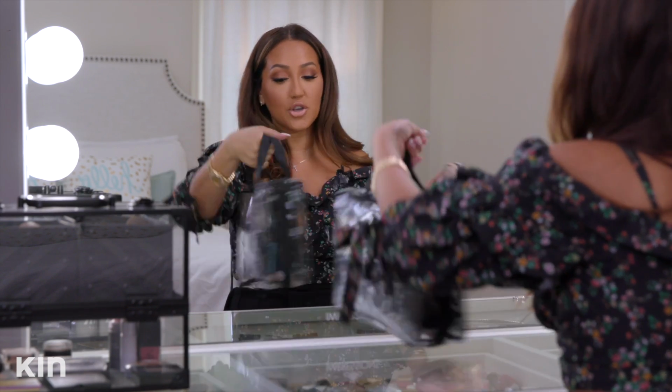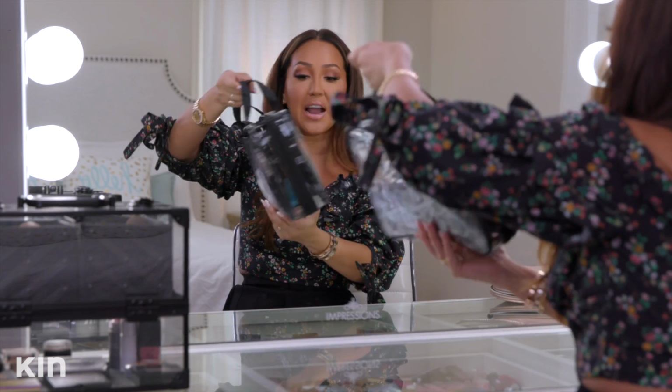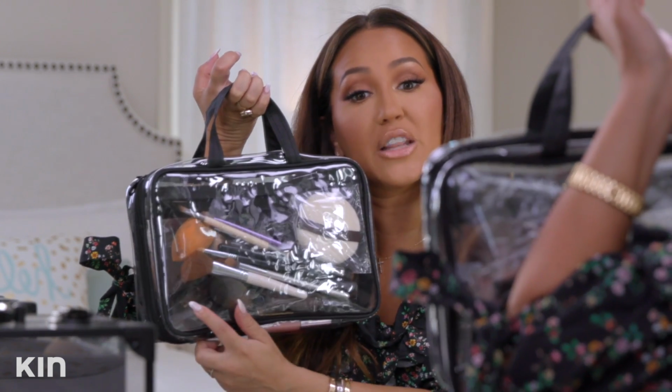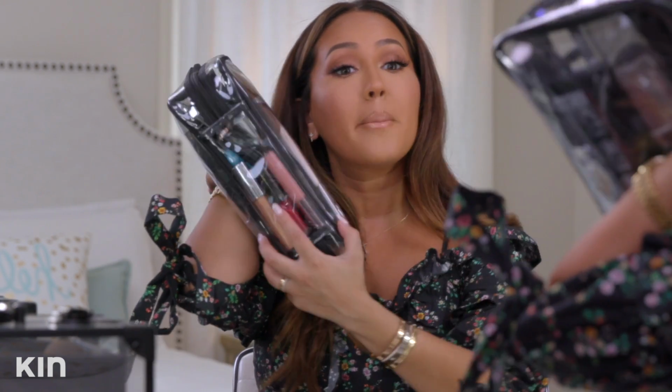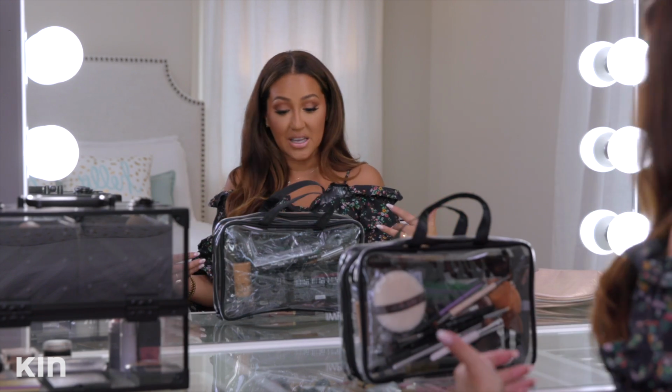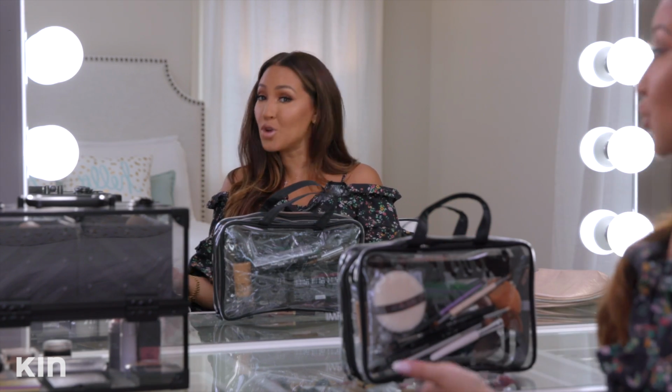Come on, don't front. You know that's way easier, and I can find everything. Like, where is it? Oh, it's right there. That's my beauty blender. The lip gloss. Oh, it's right there. My red lipstick. Voila. And that, my friends, is how I organize my makeup. I'm impressed with myself. If this isn't adulting, I don't know what is.